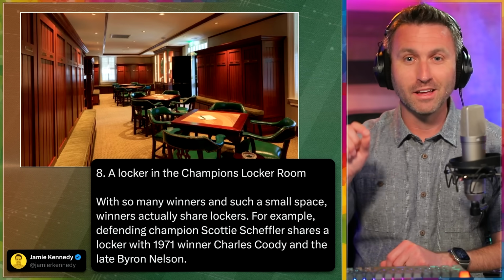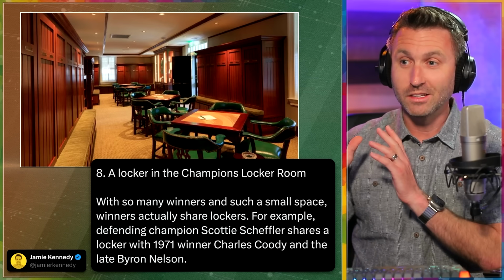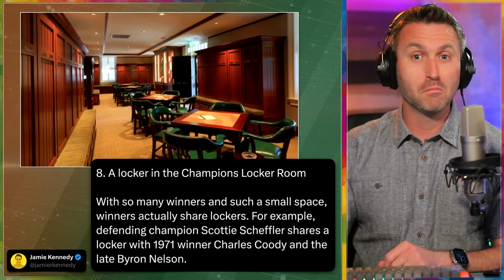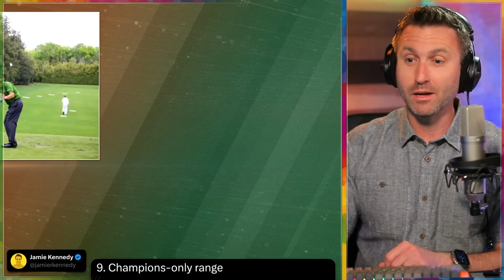You get a locker in a very exclusive place. Like, this might be the most exclusive sports locker room in the world. I mean, it's got to be right up there.